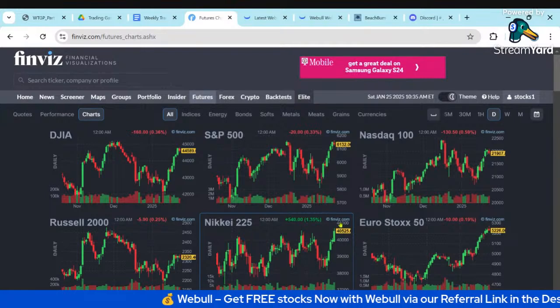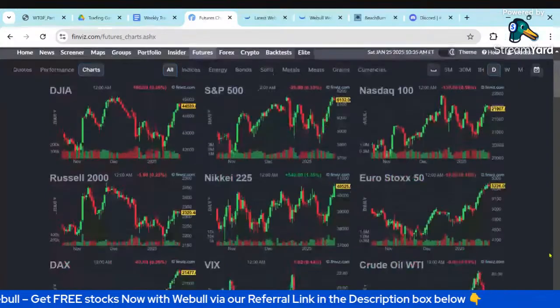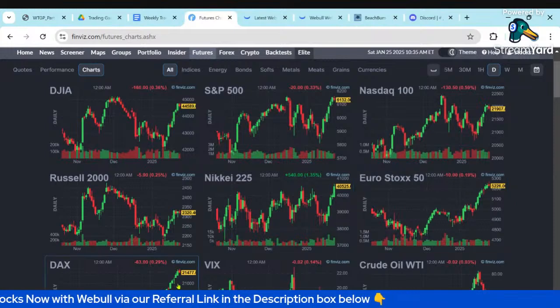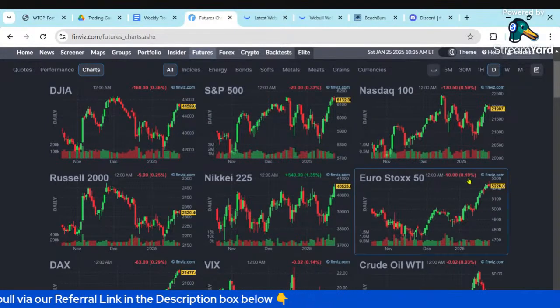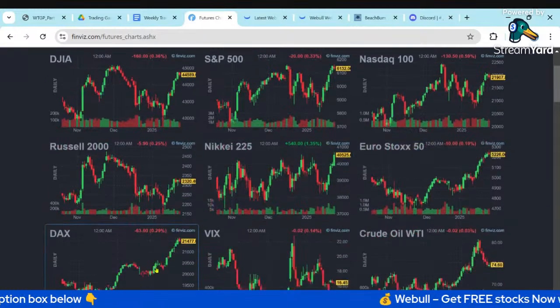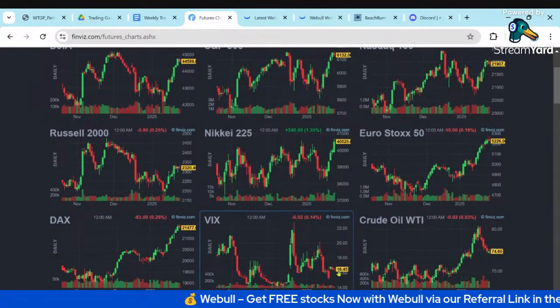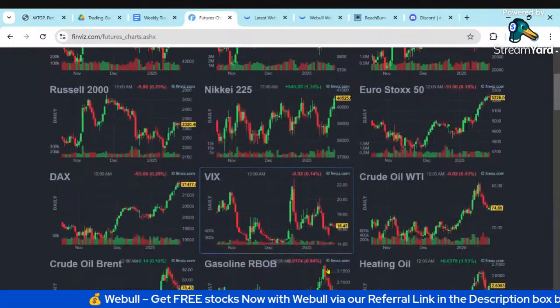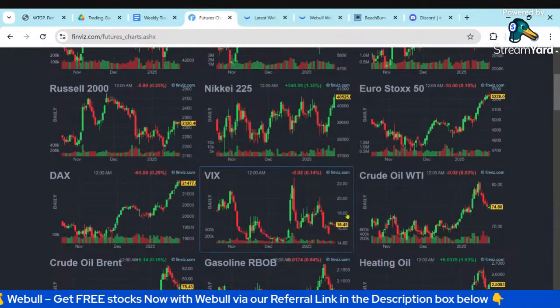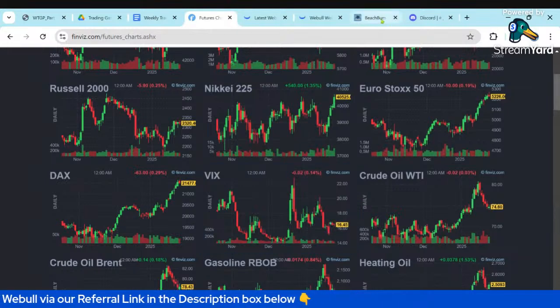Nikkei actually positive, even though they raised interest rates slightly. European stock market and the DAX, both positive. Looks like they might have peaked out, might have a correction in both the Euro stocks and the DAX. VIX very low, it's actually below 16. Let's look at the term structure in the VIX. I think it's in the 15s, maybe even in the 14s right now.